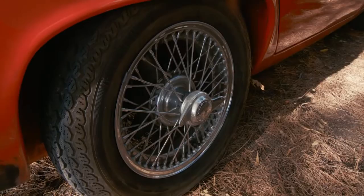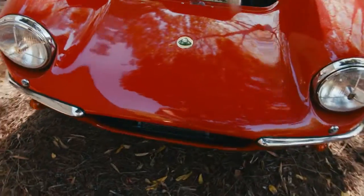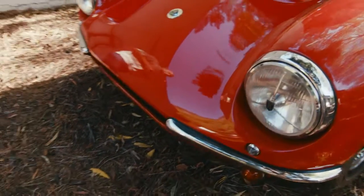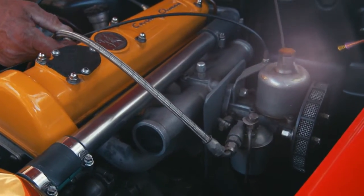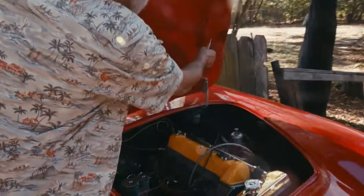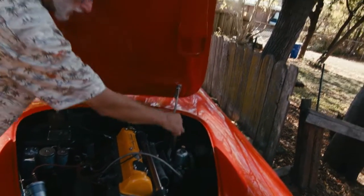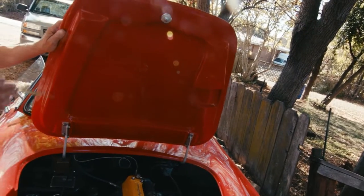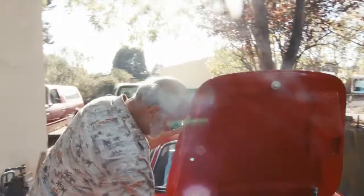15-inch wire wheels, stainless steel bumpers on the front. The first 580 cars all had one carburetor. The rest of them either had dual SUs or Webers. It was an option. This one has the NACA duct, which will feed cold air directly into the carburetors, be they one carburetor, two SUs, or dual Webers.